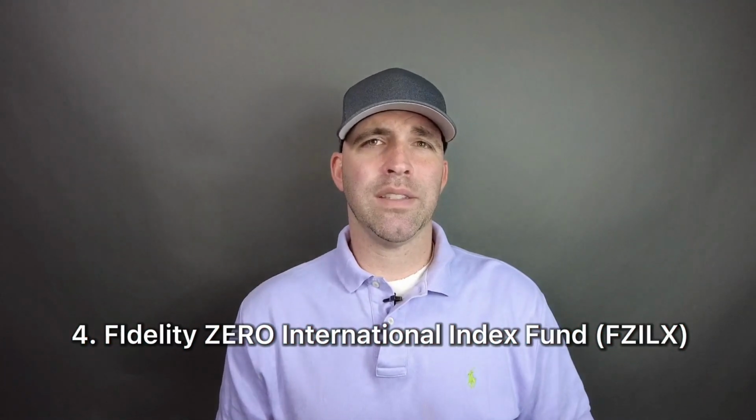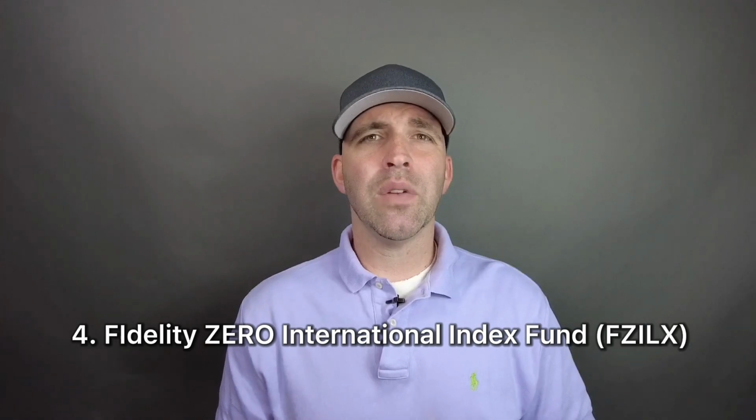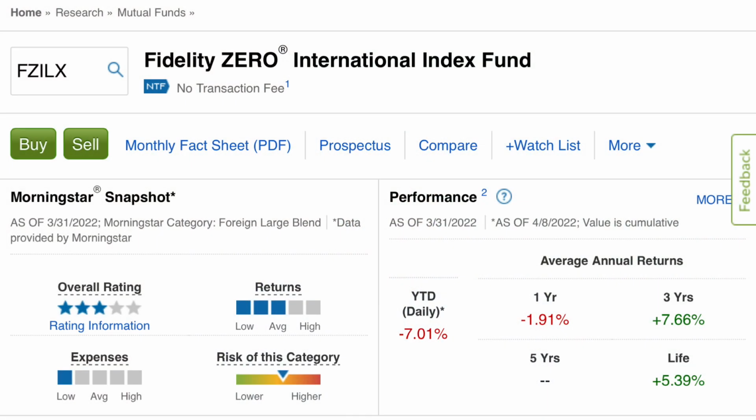Finally, I want to examine the Fidelity Zero International Index Fund, ticker symbol FZILX. This fund tracks the Fidelity Global, excluding the US, index. Fidelity designed this index to track mid and large cap companies headquartered outside of the United States. The index is created by selecting the top 90% of stocks as measured by market cap in each country.